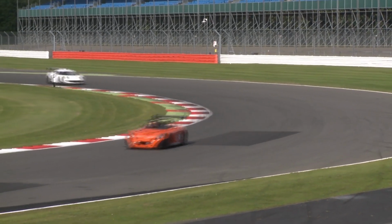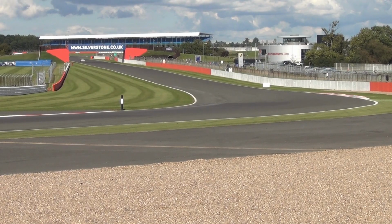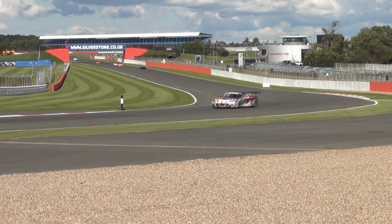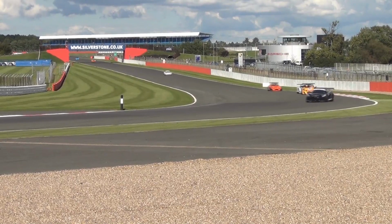Makes his way through Maggotts, Becketts and Chapel and onto the back straight, but Adam Gore now right with Ken Savage as they head down the Hangar Straight this time. Adrian Hall just slipping back in the Marcos sports car. But Alex Reid with pretty much the entire length of the Hangar Straight to his advantage as he heads into Stowe unchallenged from behind. Just be looking to build an advantage before the pit stop window.